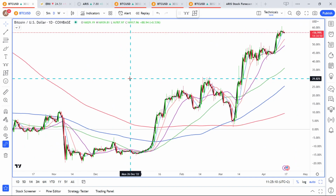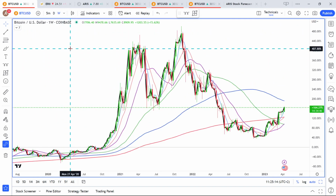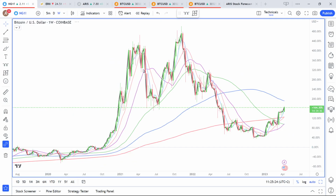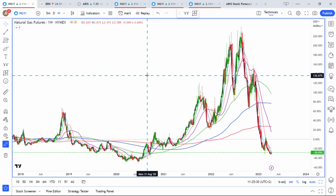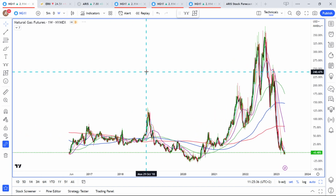Okay, what other things should we look at? Well, we did talk about water, which is a commodity, so let's look at some other commodities. Let's look at natural gas, NG, the NYMEX. So, natural gas. Bear in mind that this is a commodity. This is not one stock in the natural gas business. This is the commodity itself.